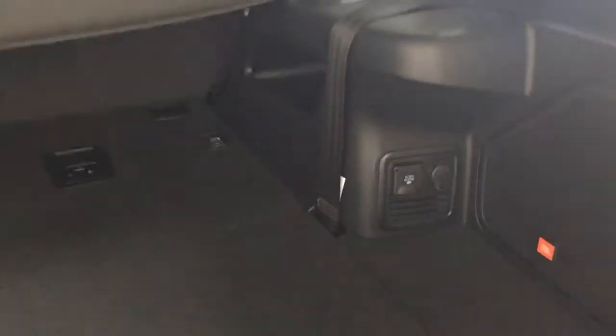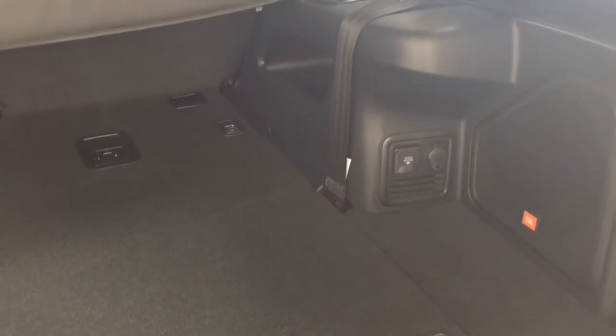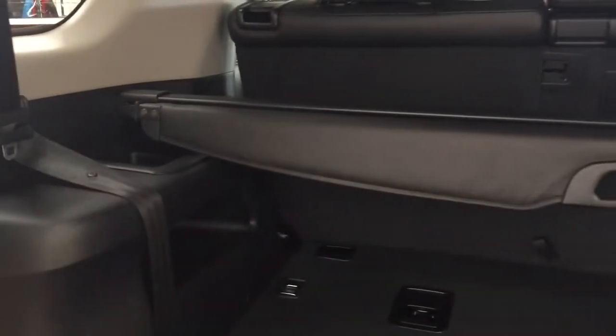Now, over on the right-hand side, you're going to see that rear cargo power outlet. So if you're ever out at the cabin or the lake during the weekend and you need to plug in your tools, you can do so. Or if you'd like, you can plug in a mini fridge or a couple of speakers. The other nice thing is you do have the cargo cover in the back, so if you want to make sure your valuables are actually covered up just while you're going from place to place, you can use it this way.